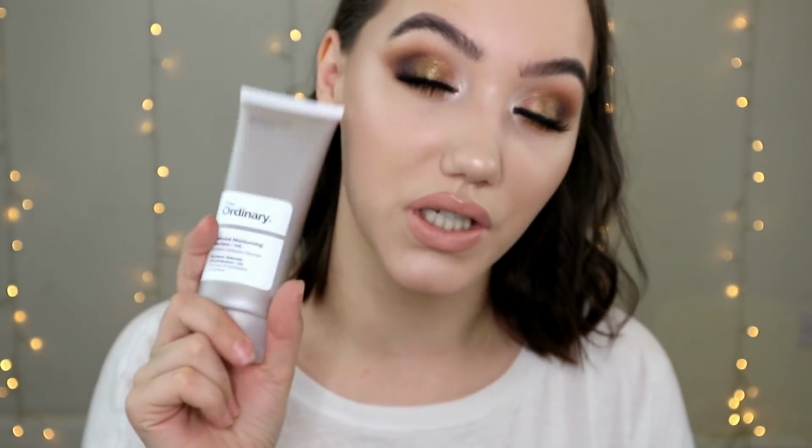For reference, I have normal to ever so slightly oily skin through my T-zone, but apart from that, my skin's really pretty good to me. Foundations seem to last really well on my skin. I'm wearing my pajamas, by the way, so ignore that. The only skin prep I did was my Ordinary moisturizer, which I swear by. You all need this under your foundation. It's incredible. And yeah, we're just gonna dive in.